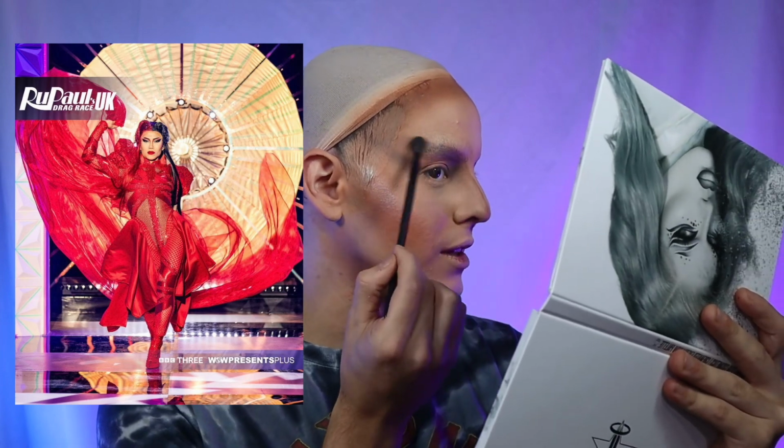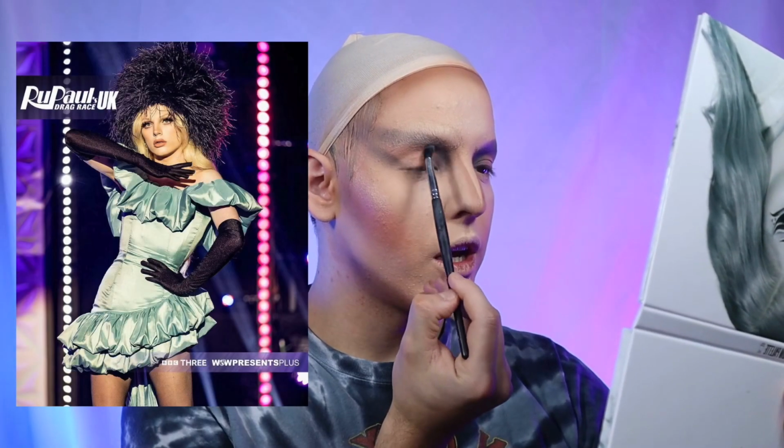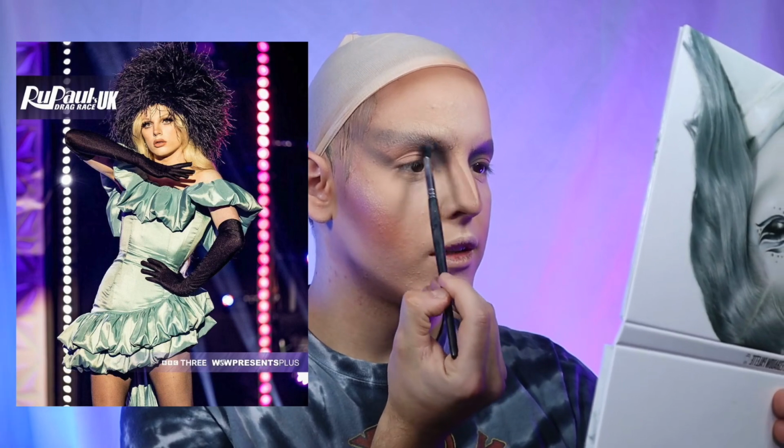I love the message where she said that red in Chinese culture means joy, power, celebration. And so she was obviously celebrating the fact that she got on Drag Race, which I thought was beautiful, and she looked beautiful. So next up we have Dakota Schiffer, and I honestly really liked this look.